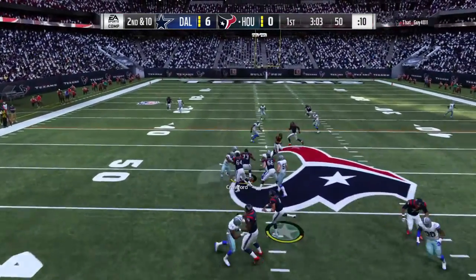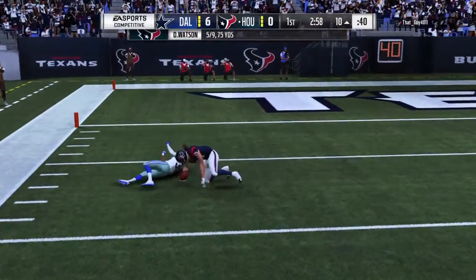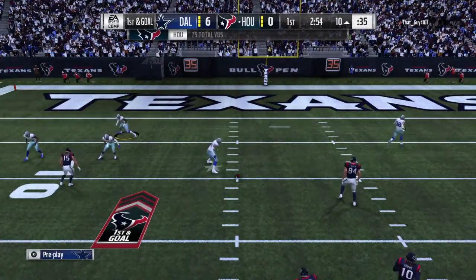From the 50, it's Watson. He's going to loft one deep left side. This is caught inside the 15. Watson hitting Fuller with a big one, and even 40 yards.